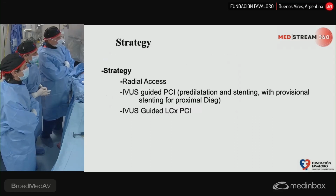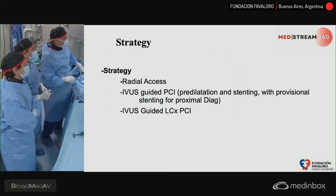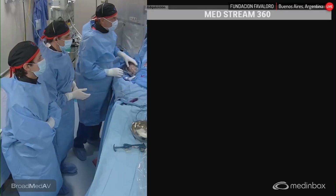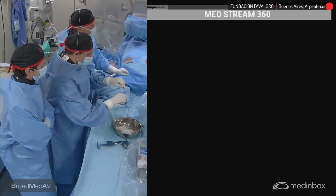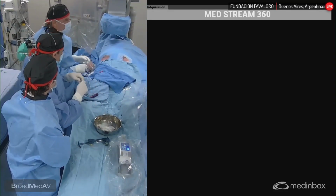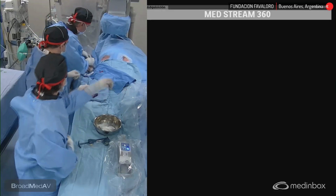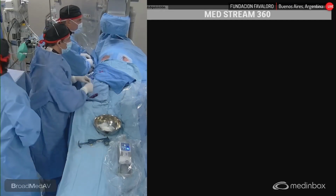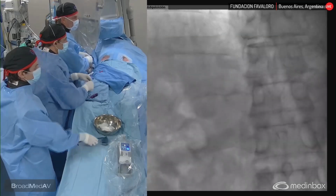Next. So we have prepared for radial access. Dr. Carlos did the radial access. We are going to predilate and put a stent on the proximal LAD, and we will try to be provisional. So let's move to the lab. You can share the monitor views. We are going to advance the guiding catheter. This is not the guiding I like the most, but this is the guiding that we have.